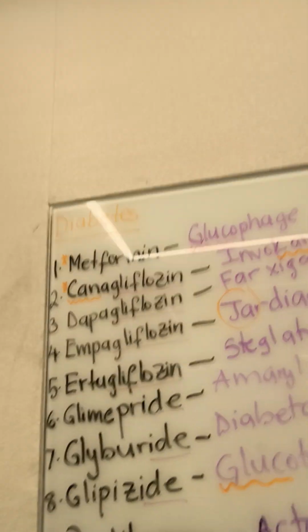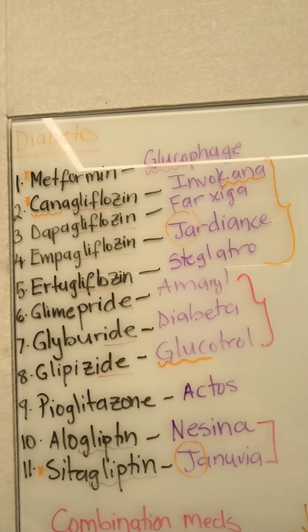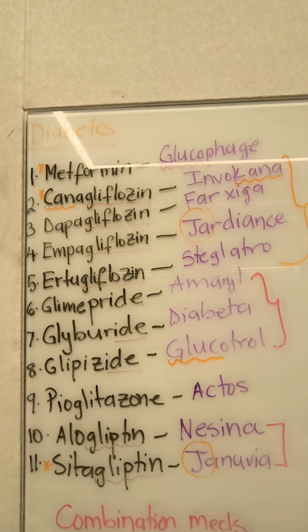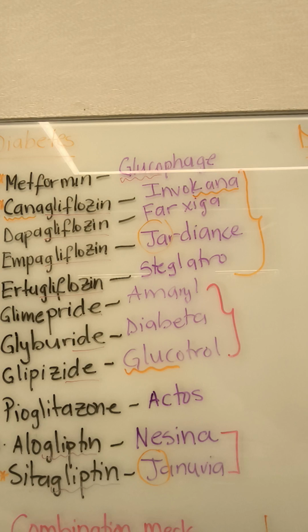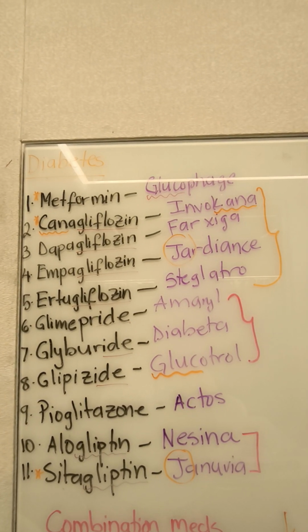So if you have these 11 medications to remember, you can break them down into those 4, which is canagliflozin, dapagliflozin, empagliflozin, and ertugliflozin. Canagliflozin is Invokana. Dapagliflozin is Farxiga, empagliflozin is Jardiance, and ertugliflozin is Steglatro.